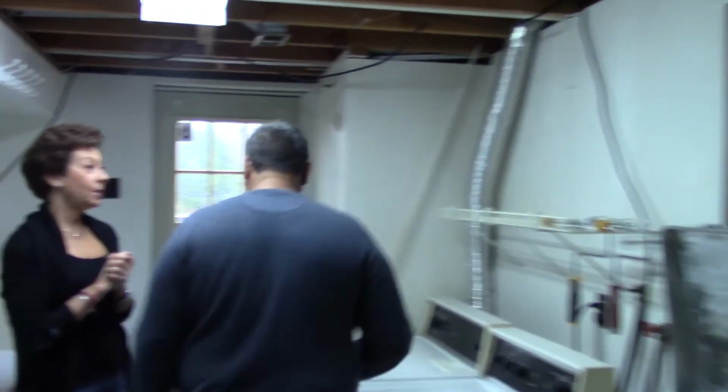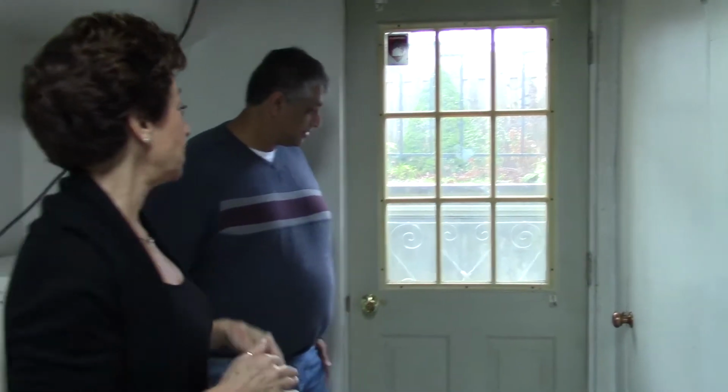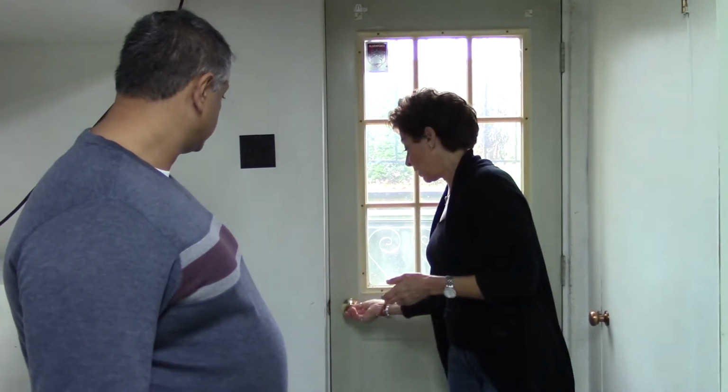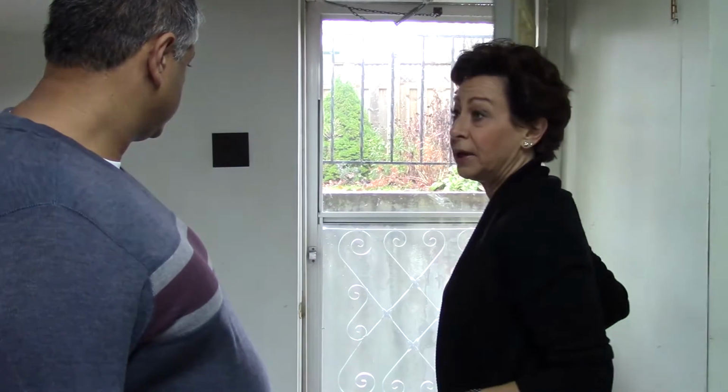So we have a back entrance, and what we're going to do is make this into a larger window, which will have a lot more light. I will buy a larger door, which probably will come down to here, so more light comes in. And this is where we come in through the backyard. This is your entranceway in.